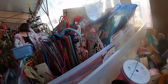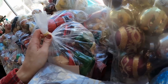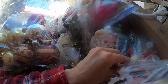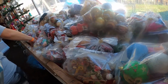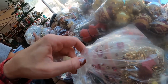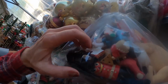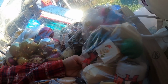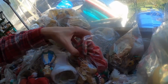All right, so now we're in the holiday section. Last year I found some pretty cool things in some of these bags. I'll make sure to take a look. Oh, how much are these? Oh, it says on top. I think that's $1. Well, we're gonna get that. What's this guy? I think that's a one. I can't tell.